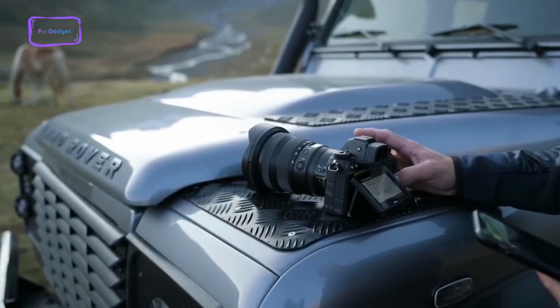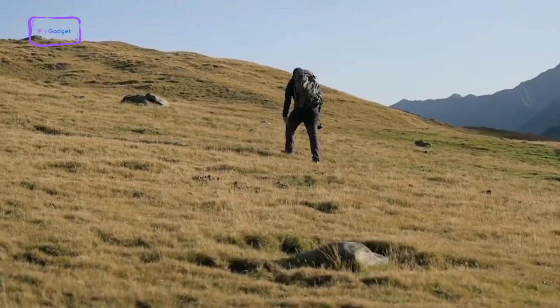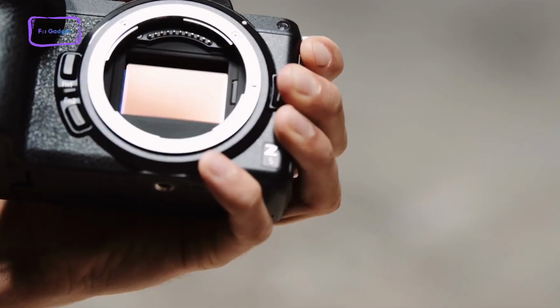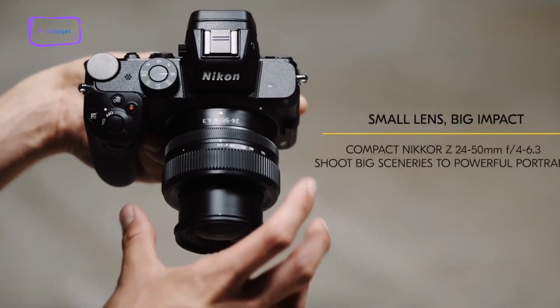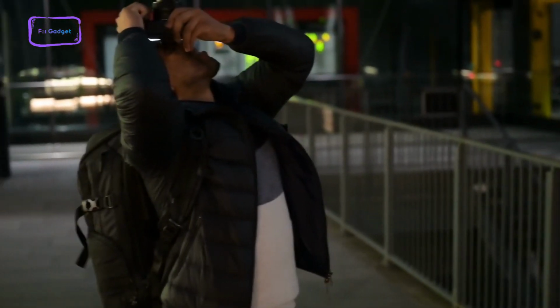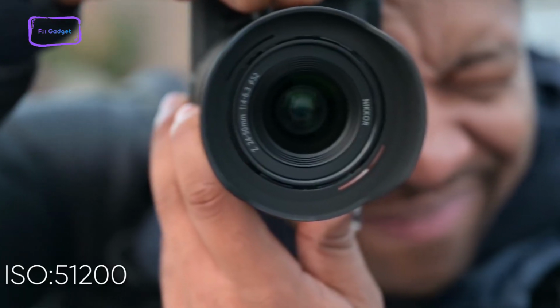Nikon introduced it as an entry-level, full-frame mirrorless camera around 3 years ago, in 2020. This camera utilized a 24.32 megapixel CMOS sensor in the FX format, along with an EXPEED 6 image processor. It had a maximum ISO sensitivity of 51,200, which allowed for clear and sharp images with minimal noise.